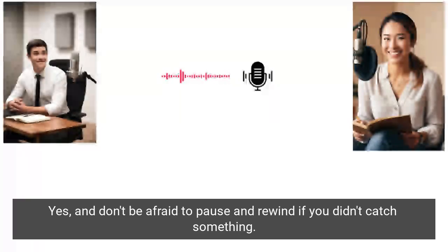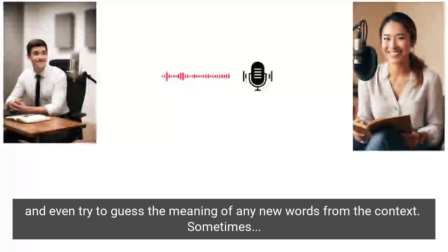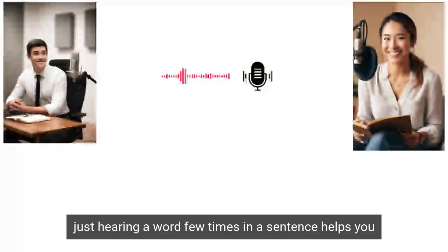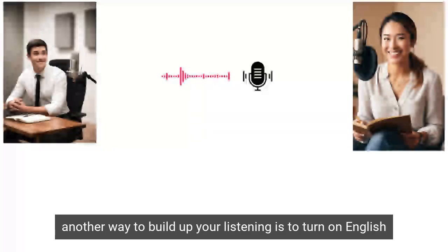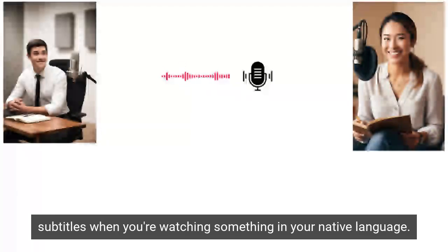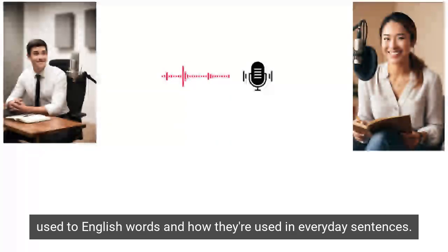Yes, and don't be afraid to pause and rewind if you didn't catch something. Go back, listen again, and even try to guess the meaning of any new words from the context. Sometimes, just hearing a word a few times in a sentence helps you understand what it means without needing to look it up. Another way to build up your listening is to turn on English subtitles when you're watching something in your native language. Just reading the English subtitles helps your brain get used to English words and how they're used in everyday sentences. Exactly.